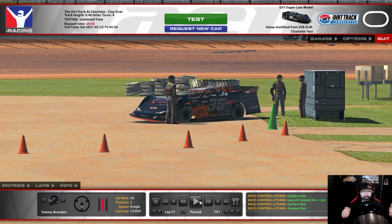And then if my car is wanting to snap up to the wall on the exit, I'll drop that right rear down. And if it's wanting to pull down to the left, I'll drop that left rear down, okay? And also, if it's wanting to push up to the wall, and maybe your right rear isn't that high, one thing you can do is raise the left rear because that'll also counterbalance that, okay? So it works both ways, all right?